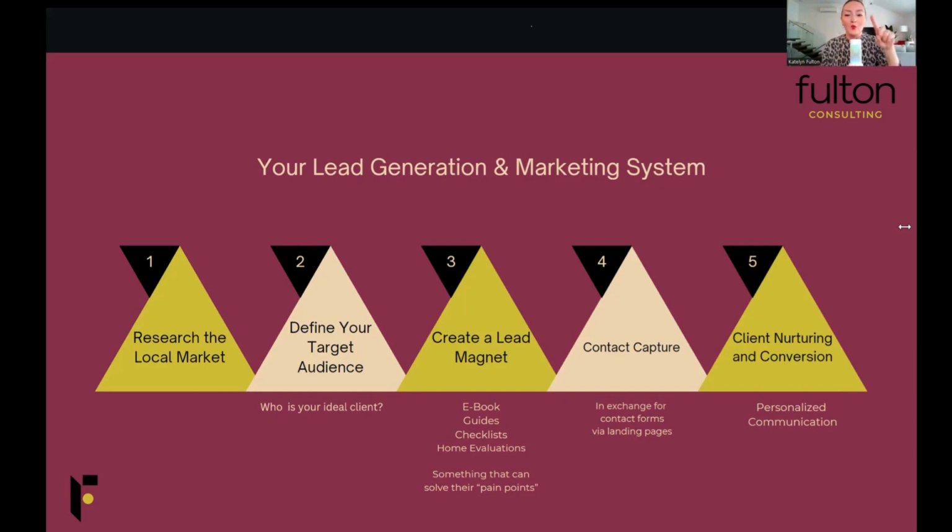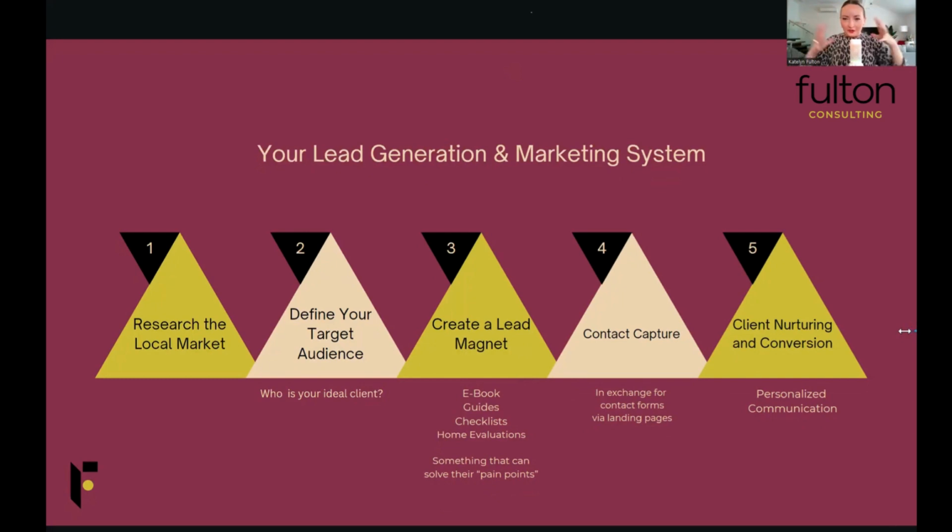So figure out one lead magnet. We don't need an ebook, a guide, a checklist, and a home evaluation. You only need one lead magnet. So if you walk away today, think about something that would help your target audience, create that lead magnet, and figure out different ways that you can get in front of them to get their contact information.